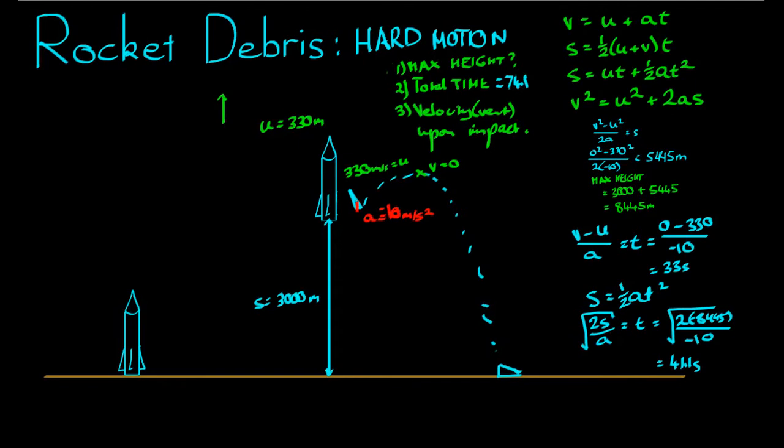Finally, the velocity upon impact. If this answer here is correct, if it really does fall a total distance of 8,445 meters, we should be able to work out the final velocity upon impact, ignoring horizontal velocity, by using this equation here. Because we want to find the final velocity, we know the initial velocity is 0, we know the acceleration is 10 meters a second squared in that direction, and we know the total distance it has to fall. So I have v squared is equal to 0 squared plus 2 times 10 times 8,445. So v is equal to the square root of all those values there.